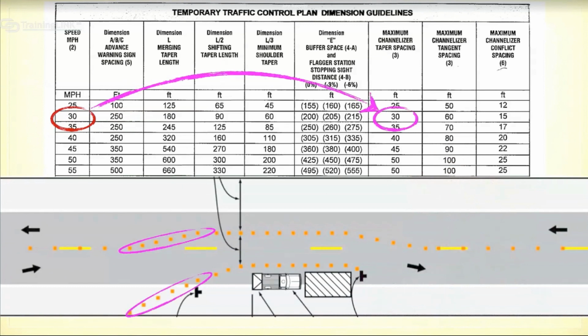At 30 miles an hour, the taper spacing, this is where we're telling people to get out of my lane and get into your own lane, is 30 feet. You just take the miles an hour and you say feet, and that's your spacing. 30 miles an hour, taper spacing is 30 feet.